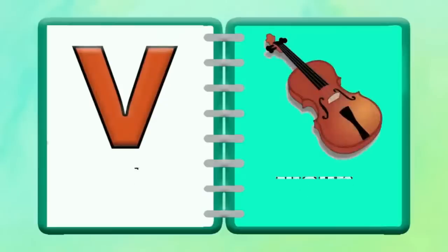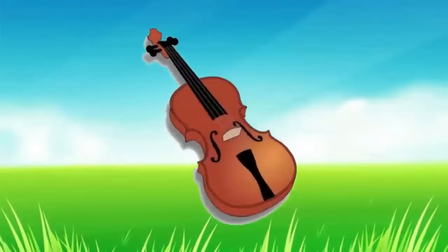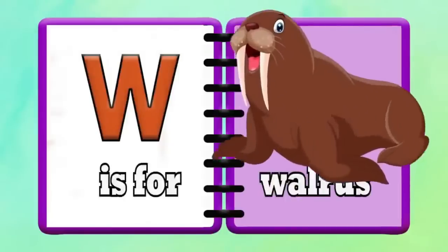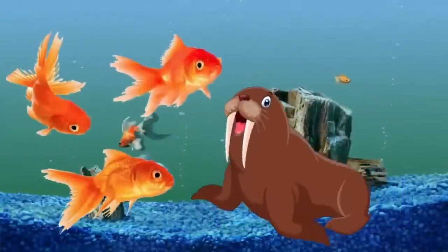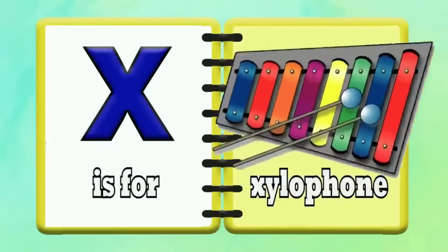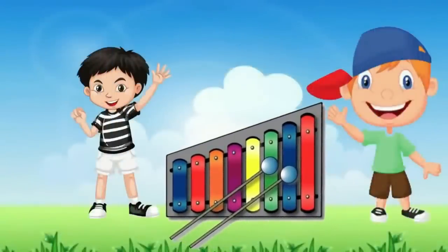V is for violin. A very famous music instrument. This violin is brown. W is for walrus. Walrus has large flippers. They eat fish. Xylophone. Wow, what a colorful xylophone. Kids love to play with xylophone.